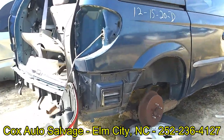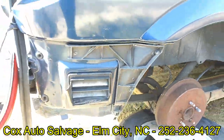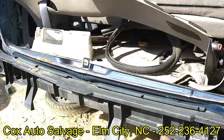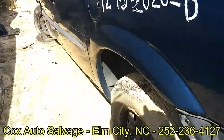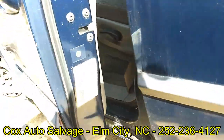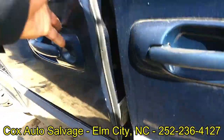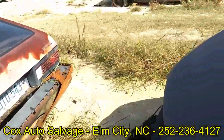What is this right here? Now he's looking for this piece right here, but on the left side, and the brackets for the bumper. But this one looks like this vehicle is an '02. Dang it! All right, let me look around here and try to.